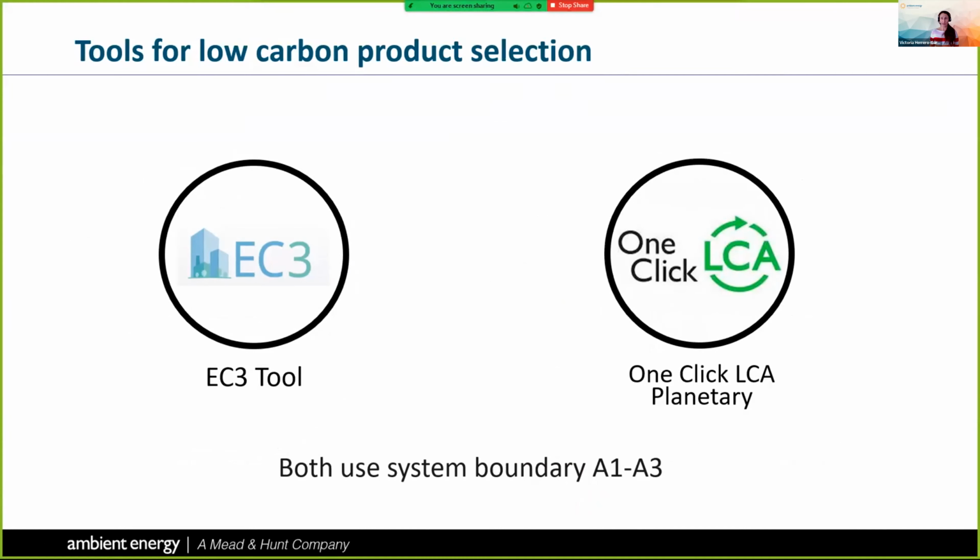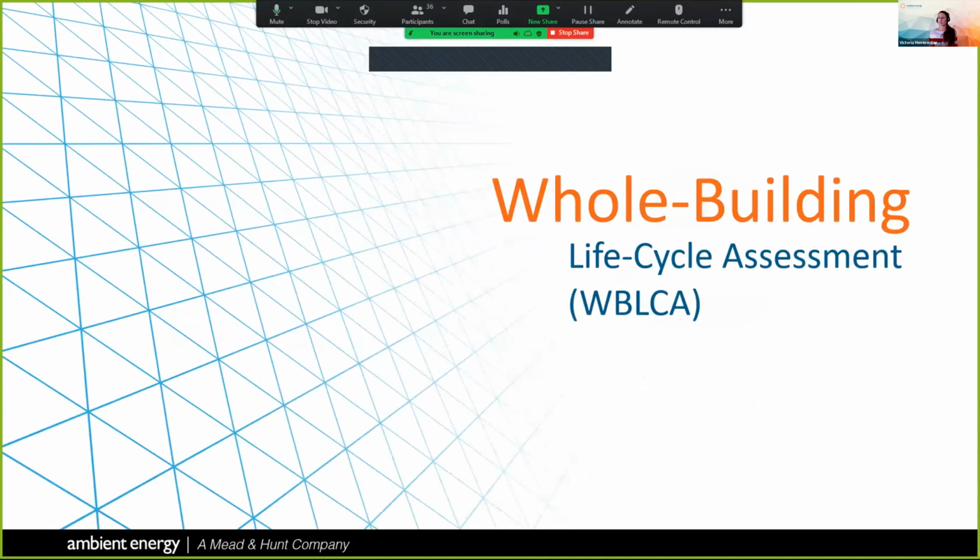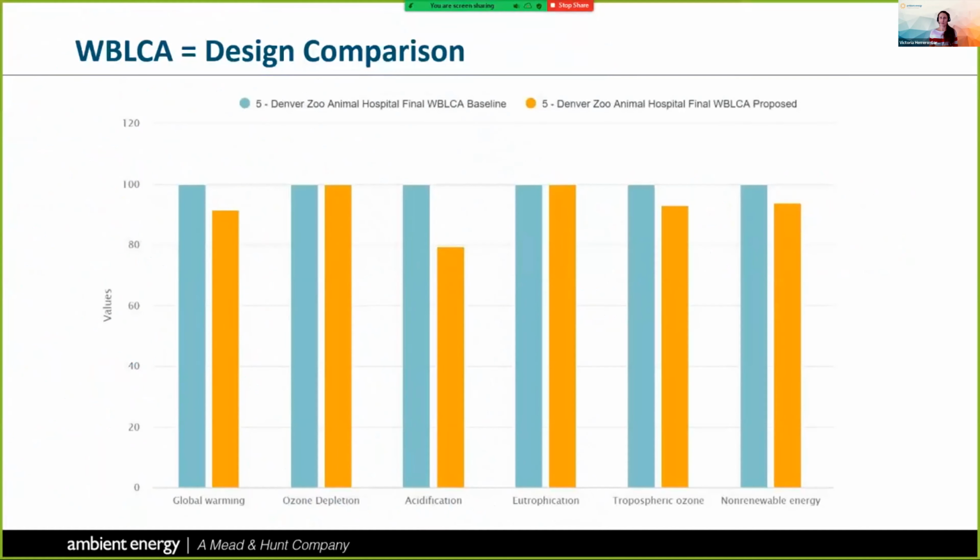So that's why there are tools available to do this product selection. The most used here in North America is the EC3 tool, but One Click LCA also has Planetary, and they are both free and available to all users. They have already done their work for us, making sure that the declared unit is the same, the PCR is the same, and the system boundary is the same, so you can compare apples to apples. Here are the links to where to find these tools and how to find tutorials and more information. I will provide a PDF of this presentation so you all will have this information.